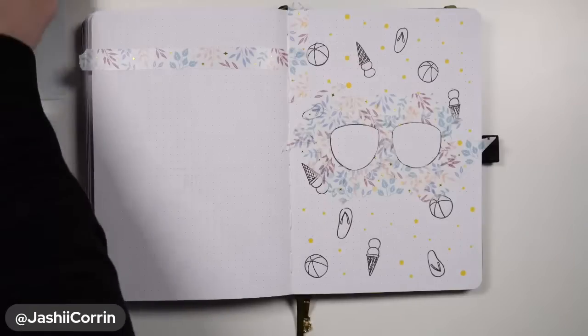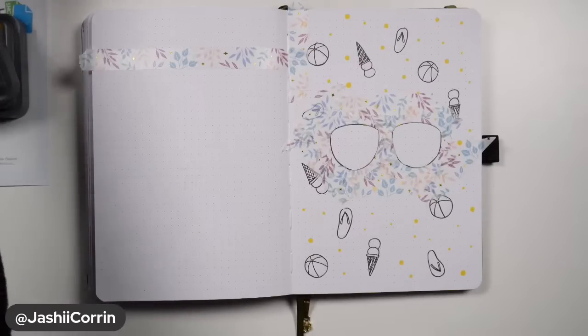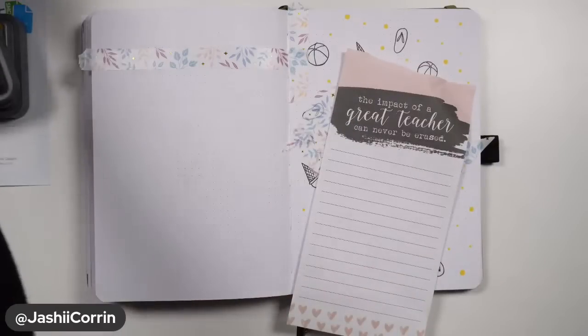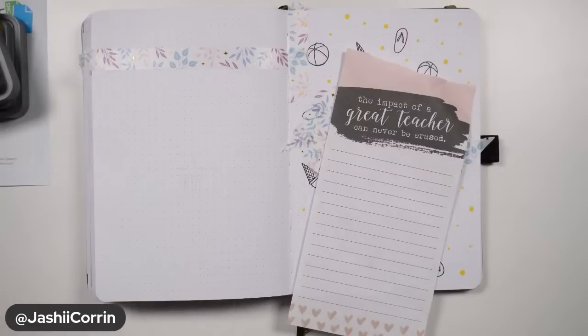I moved my little drawers on my desk around so that I could more easily access this paper stash. And it's okay, except for the fact that I keep putting my drink bottle in front of it. So it works some of the time. Here's a notepad. The impact of a great teacher can never be erased. And of course, it sounds a little bit poncy, so I don't ever really use it. So I've got plenty to use now.